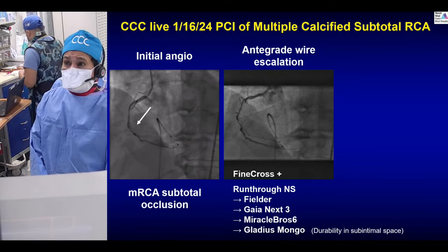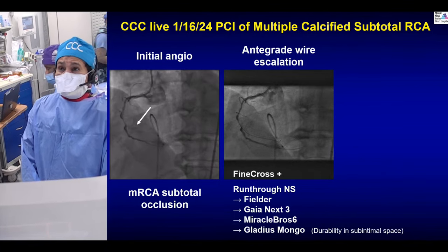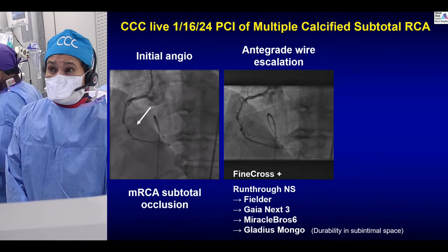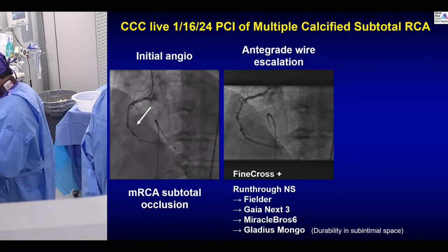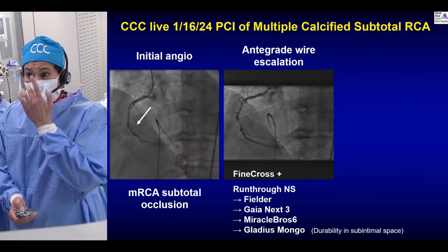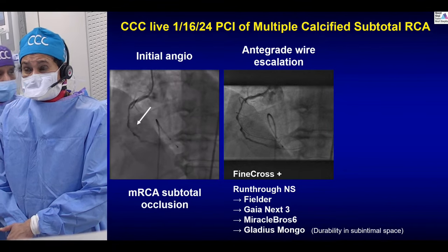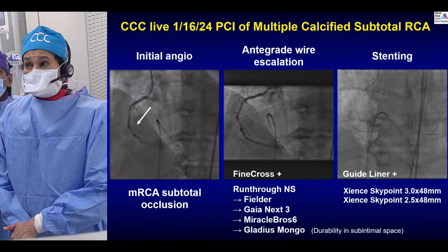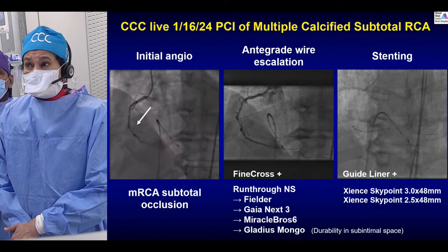So we had initially started with Fielder, and then we tried Gaia 3, then went to Miracle. I think with Gaia 3 is where I felt that we probably went subintimal. Then finally, how we got into the intima was by using a Mongo wire. If you remember all the steps: Fielder, Gaia 3, Miracle, and then Mongo. Then we used a GuideLiner, and subsequently we put in 2.48 stents. This was from last month's case.